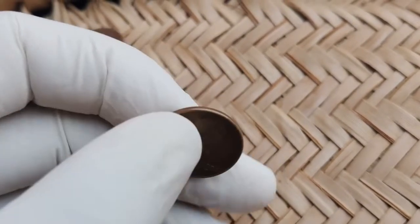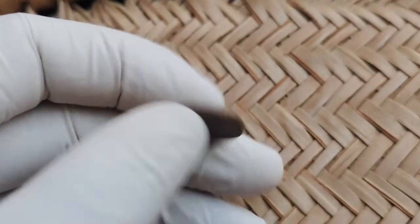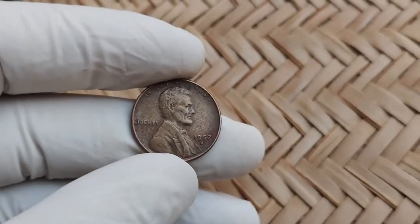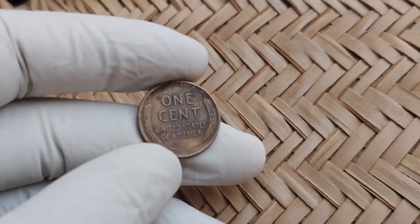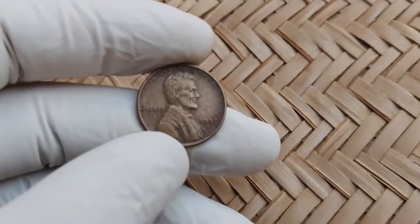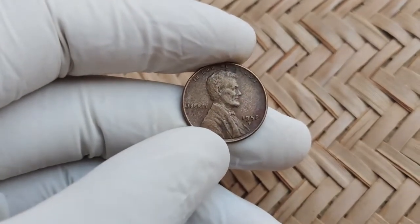Check your drawers. Look in your jars. Search your old boxes, your grandparents' closets, your childhood piggy bank. You might be sitting on one of the rarest treasures in U.S. coin history, the 1952 wheat penny that could change your life forever.